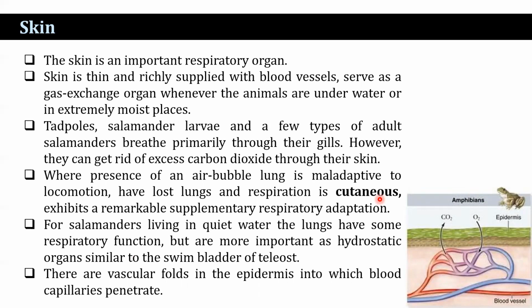For salamanders living in quiet water, the lungs have some respiratory function, but are more important as hydrostatic organs, similar to the swim bladder of teleosts. There are vascular folds of epidermis into which blood capillaries penetrate.